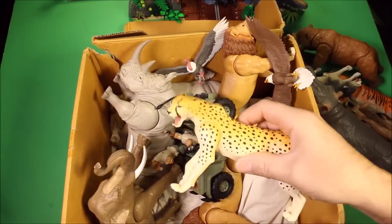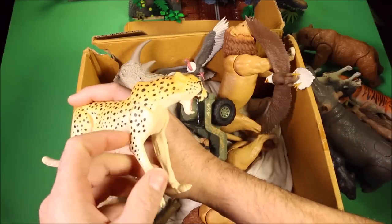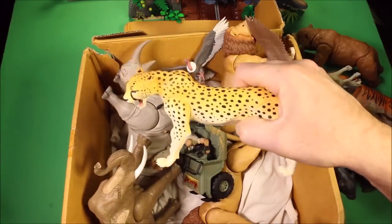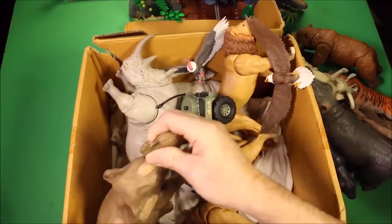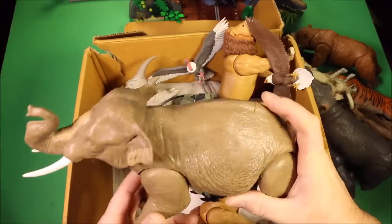The Jumanji 3, the Next Level Cheetah. And then the Jumanji 3, Massive Elephant.